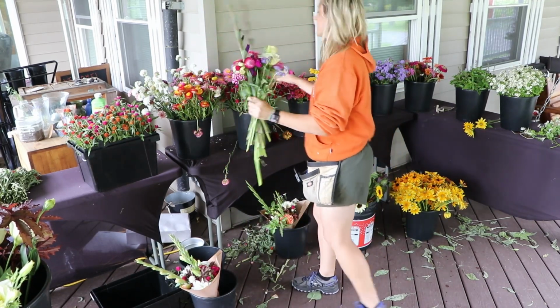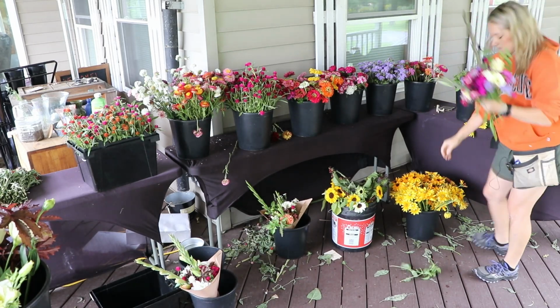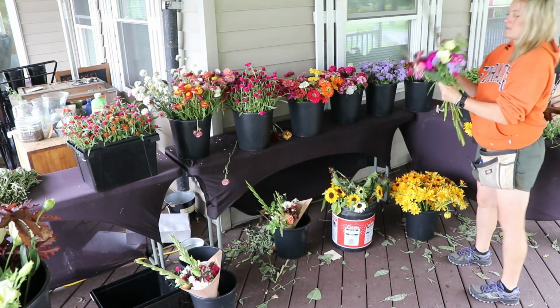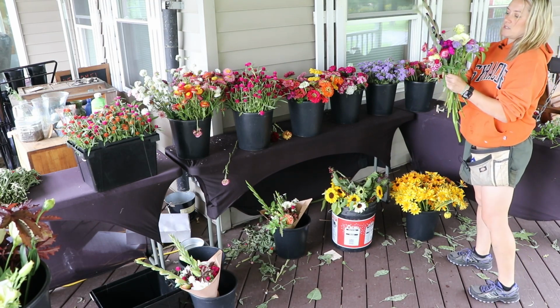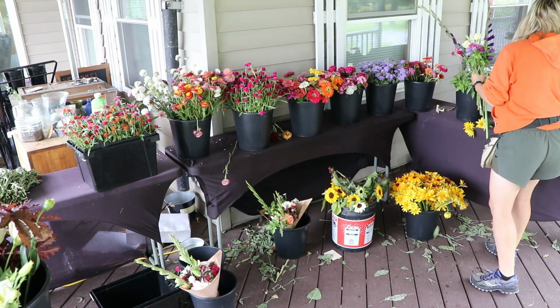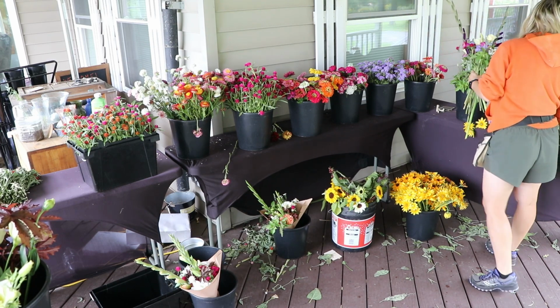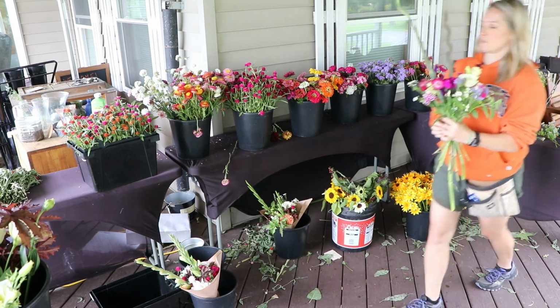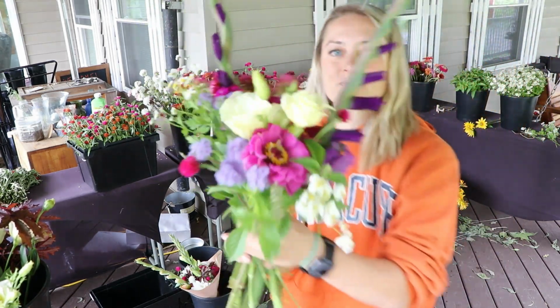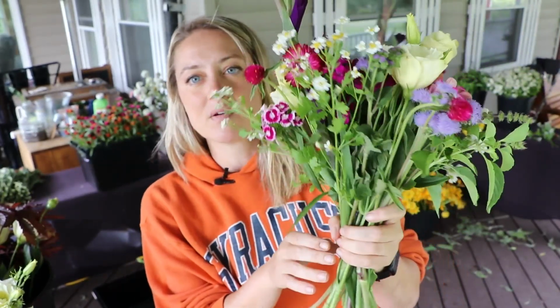Do I have gomph in here? Yes. Do I need basil? I need basil. I need two stems of basil. I've been trying to put two stems in. Okay. A little bit of feverfew. I am happy with this.